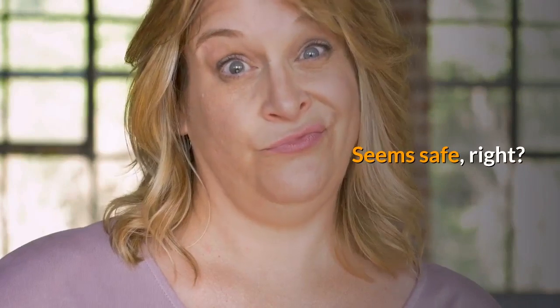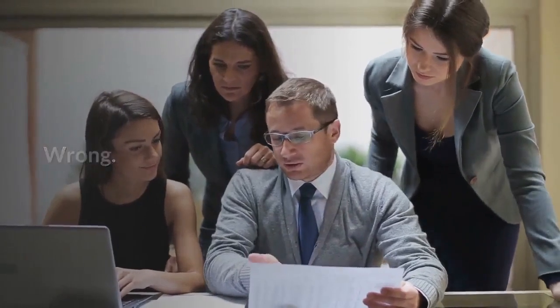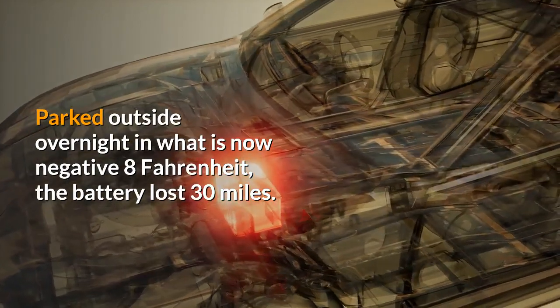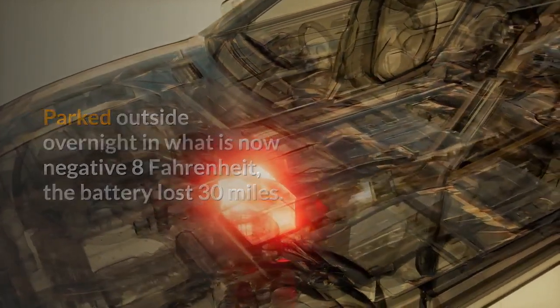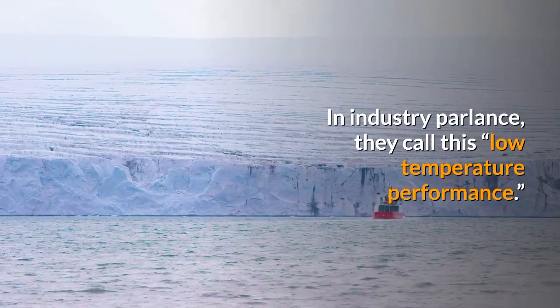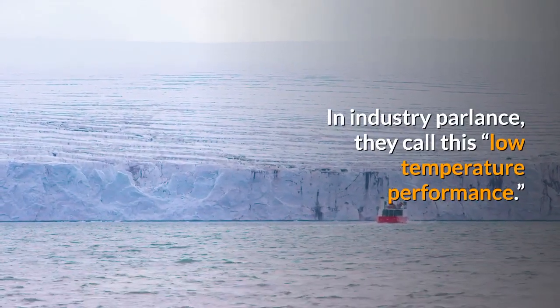Seems safe, right? Wrong. Parked outside overnight in what is now -8 Fahrenheit, the battery lost 30 miles. Because the cold saps the battery. In industry parlance, they call this low-temperature performance.